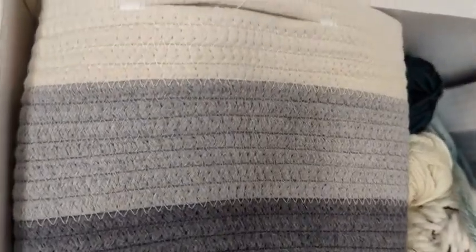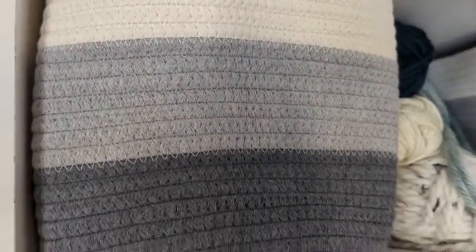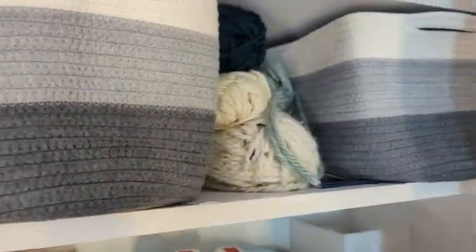Here are the items up close. They are soft, they are durable, and they don't have any weird smells to them. I love it.